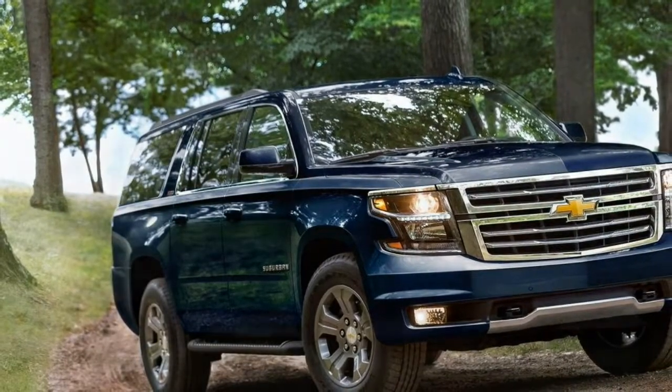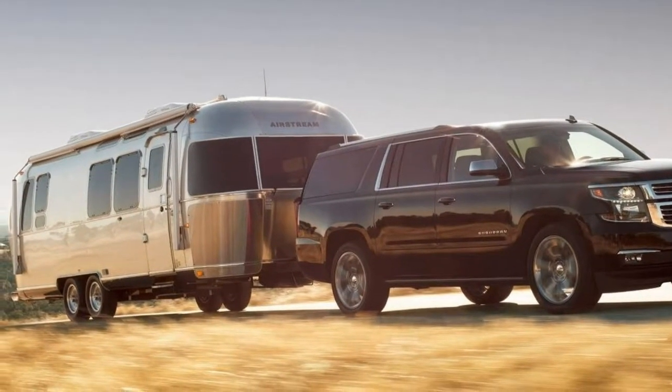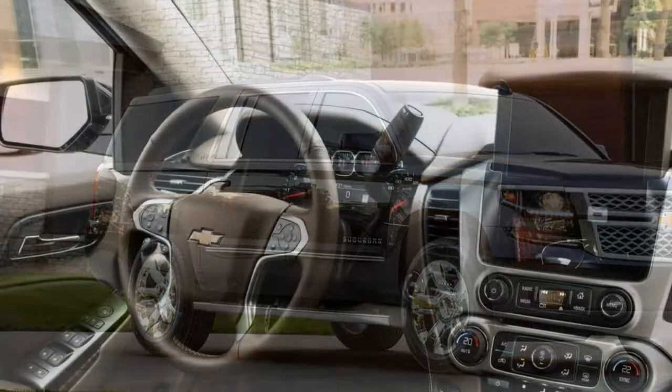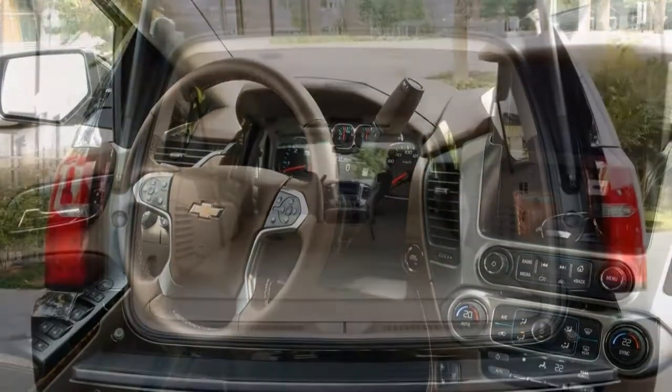Off-road. A locking differential is standard, along with a pair of all-terrain tires, skid plates as well as a low-range transfer case. Standard running boards combined with the Suburban's enormous wheelbase discourage any off-roading beyond an uneven gravel road.